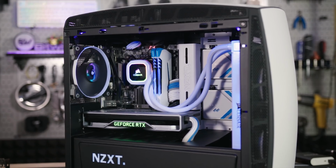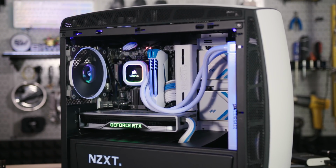But I swapped it all out for just more standardized components. I upgraded the GPU to an RTX 2060 Super Founders Edition, and it's been working fine ever since. It's got a Core i7 6700K quad-core 8-thread processor on a Z170 motherboard. It's a mini ITX system in the lovely NZXT Manta, and we're replacing it entirely today.